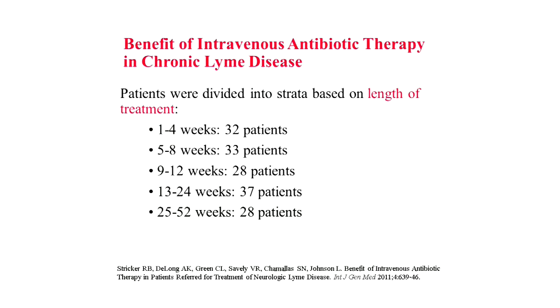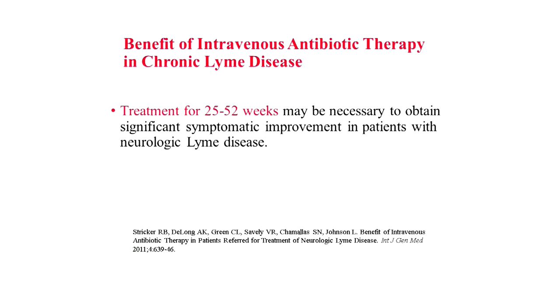What about efficacy? Well, we did a second study where we compared patients according to how long they had been on treatment, anywhere from 1 to 4 weeks to 25 to 52 weeks. And what we found was that the patients who were on for 25 to 52 weeks, so that's 6 months to a year, had the best outcome in terms of their neurologic symptoms with this IV treatment. So what this says is that it may take 6 to 12 months to get patients better if they have chronic Lyme disease with neurologic symptoms. And this is, of course, far longer than anything that the IDSA has looked at. It's something that we have to look at, and hopefully we will eventually.